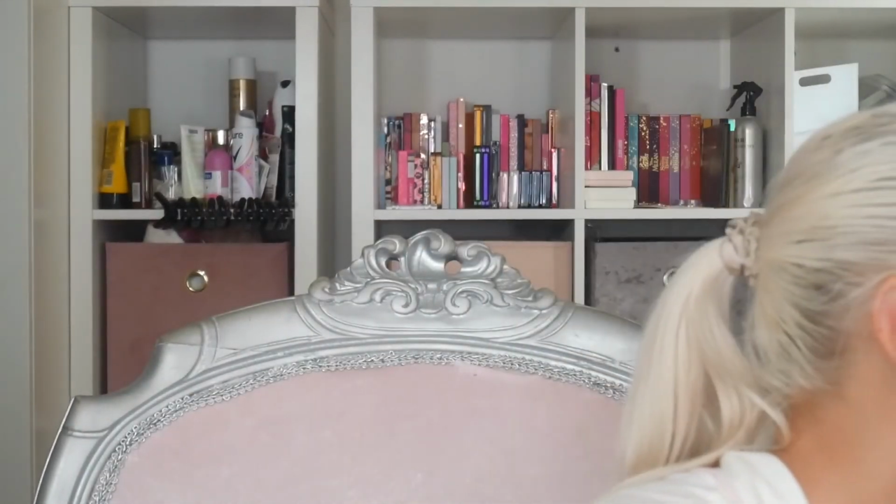But what I am going to do, where did I? Now we've got to search for a gloss. So I'm using the Beauty Bay one. This is in the shade Ballet. I don't like an overly glossy lip. I just go on a bit at a time. There we go. That's so weird having a warm lip liner on.